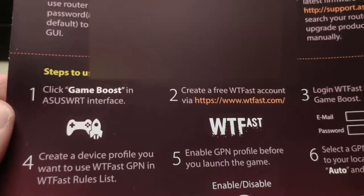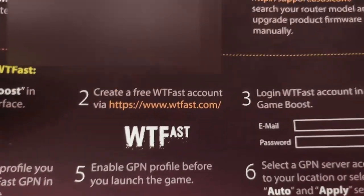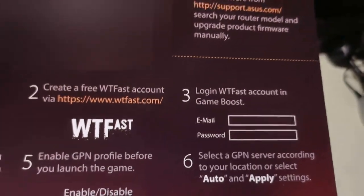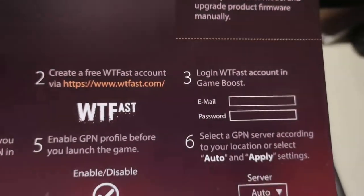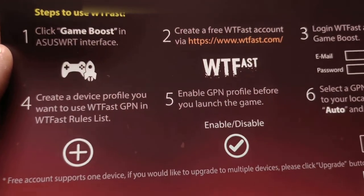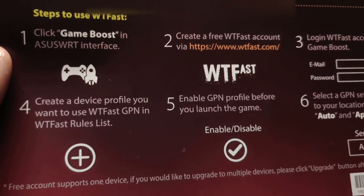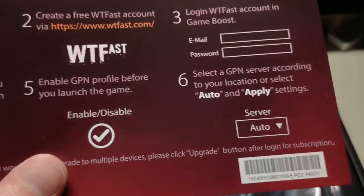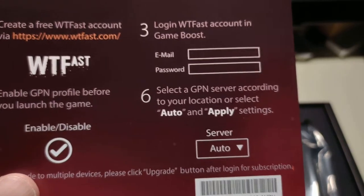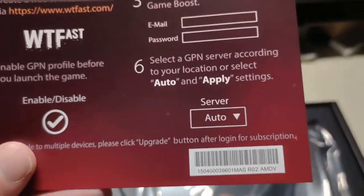Steps to use WT Fast. Click Game Boost in the Asus WRT interface. Create a free WT Fast account via https://www.wtfast.com. Log in to your WT Fast account and Game Boost. Create a device profile. You want to use WT Fast GPN in the WT Fast rules list. Enable the GPN profile before you launch the game. Select a GPN server according to your location, or select auto, and apply settings.